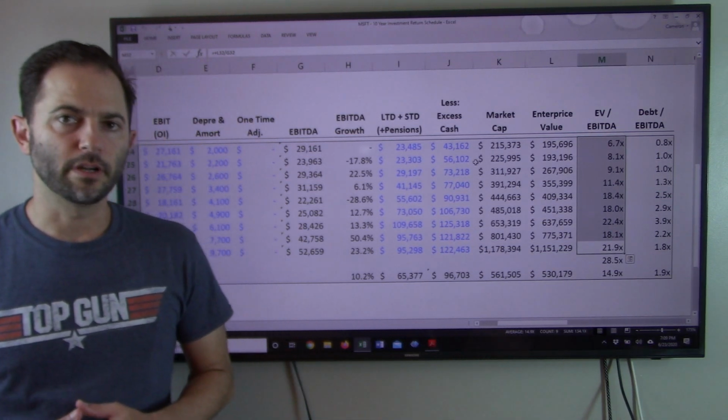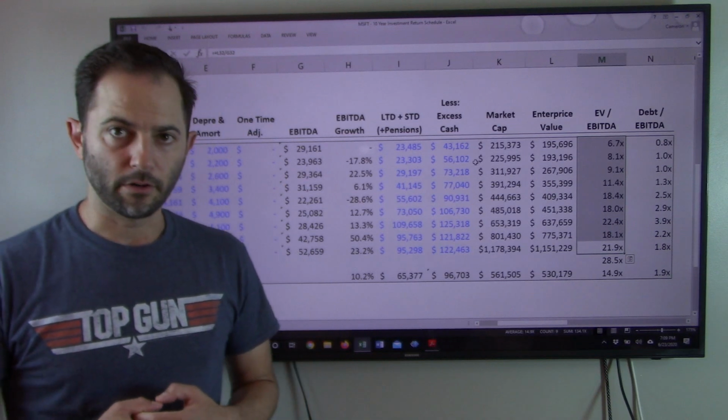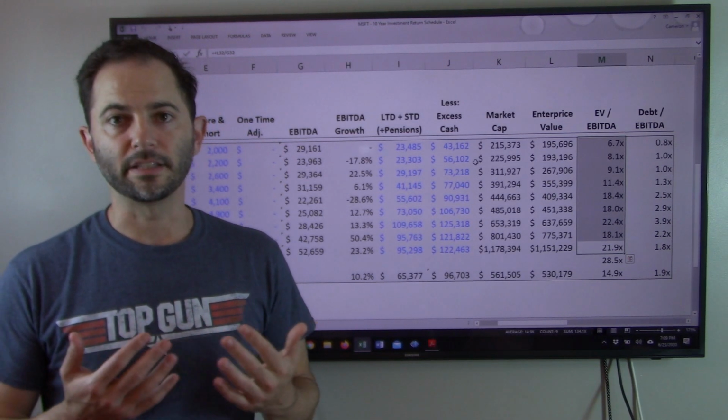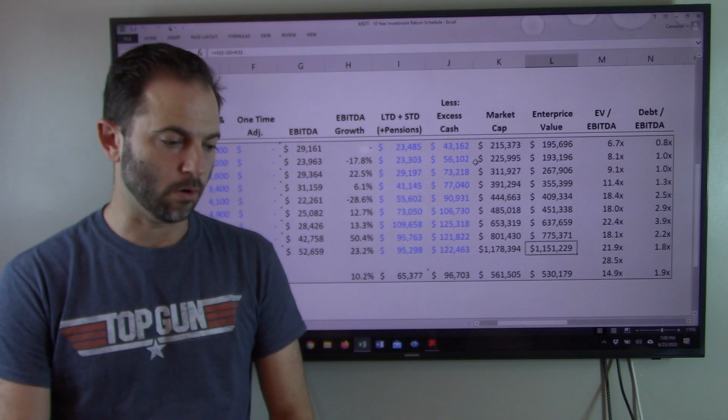Now we get to the story of the enterprise value: are they expensive or cheap relative to the company as a whole?